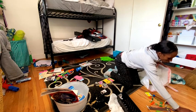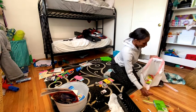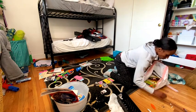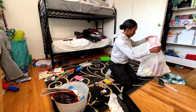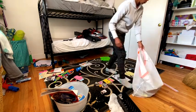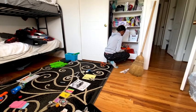He is a very specific kid. He is more outdoorsy. He likes to go outdoors and find bugs, and also play basketball, and also loves his Beyblades. So if it is not any of those things, he loses interest pretty quickly, which is totally normal. But I'd rather just go through this stuff and get rid of anything and everything he no longer plays with.